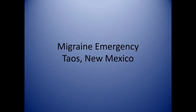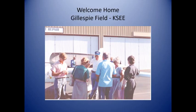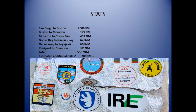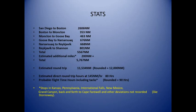We stopped at Grand Canyon for fuel and got home about 4 hours later, where a group was waiting to hear all about our adventure. All I really had to show for that adventure was a bunch of decals and 5 bottles of Tullamore Dew. It was a very long trip with a smattering of excitement and many memories. About 90 hours of flight time and almost 12,000 miles, putting the LongEZ through a real assessment.